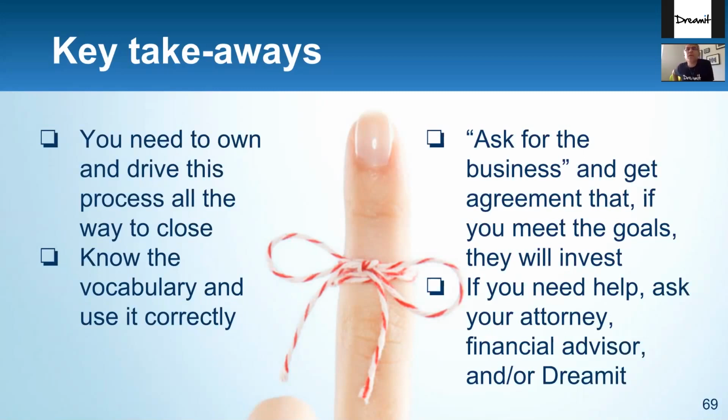Okay? Make sure that when you're pitching, and I saw one question just popped up, I'll come to it in a minute, make sure that you ask for the business, right? Think about raising money just like selling. It's just like sales. It's like selling your product. You're not selling your product, you're selling your equity if you're doing a price round. And you can ask for the business and get agreement and say, look, what are the things that would tip you towards making an investment in a company like this?